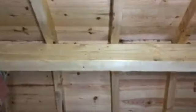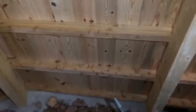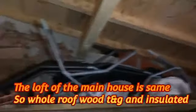Okay, so this is the inside of the shed part of the house. As you can see, the main support, the huge wooden support beams. This again, the whole roof is lined in this tongue and groove, and then it is insulated with rock wool and then tiled.